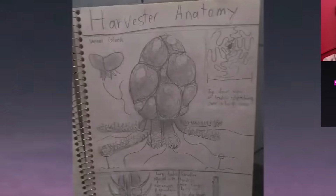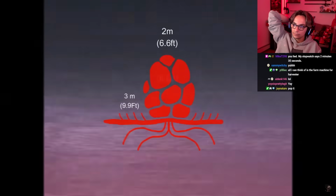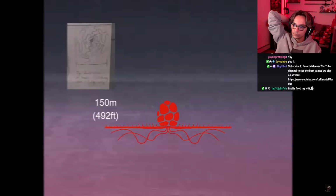The Harvester is a large, bulbous mass, with a large amount of tendrils spreading from the base. The bulb measures around 3 meters in height and 2 meters in diameter. The tendrils, on the other hand, can extend up to 150 meters in diameter horizontally.